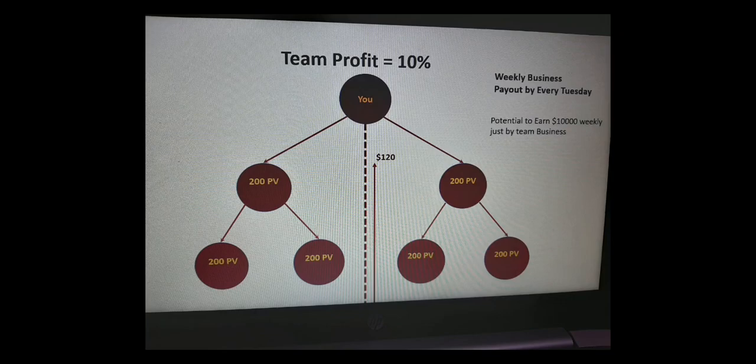That is, overall, whatever business the team does in the left and whatever business the team does in the right, the matching business is cashed out to you at the rate of 10%. Okay, so going by this, as I already told you, you need not have a very big team for that. For doing awesome business, it's all about turnover. Even with a very minimal team size of 6 to 10 people, you can earn $10,000 weekly. Yes, you heard it right.